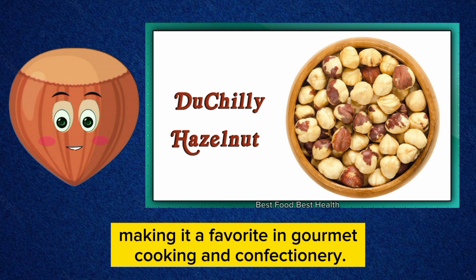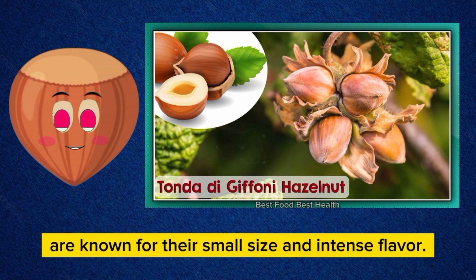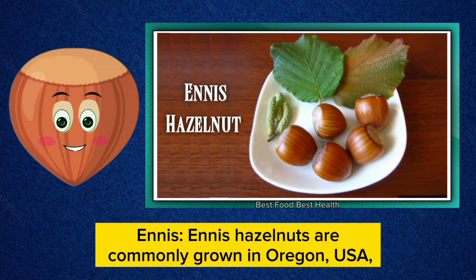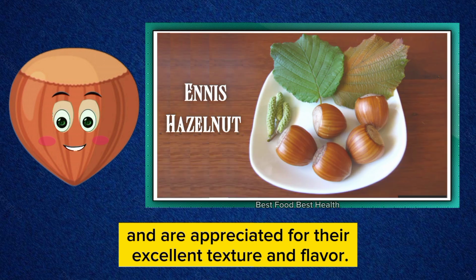Tonda di Guffoni, another Italian variety. The Tonda di Guffoni hazelnuts are known for their small size and intense flavor. Anise hazelnuts are commonly grown in Oregon, USA, and are appreciated for their excellent texture and flavor.